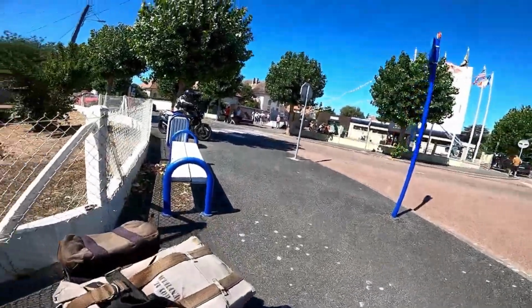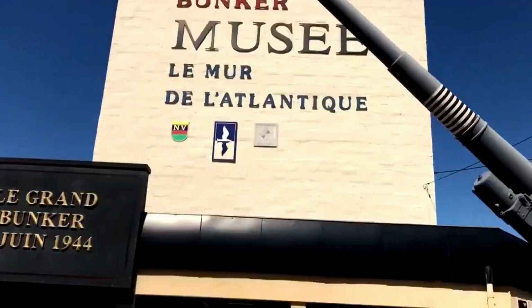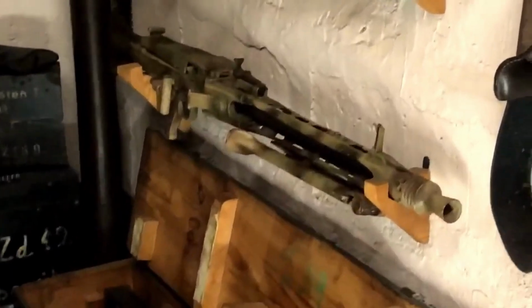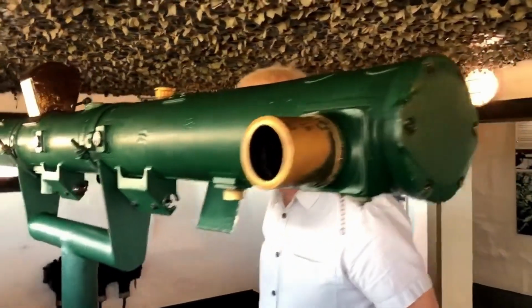Anyways, we're here. The Grand Bunker at Ouistreham was the control centre for the anti-aircraft defence of the River Orne, Caen Canal and Ouistreham Harbour. The concrete tower is 52 feet high and split into 5 levels. Engine rooms, bed chambers, an infirmary, MG42 post, radio transmission, switchboard rooms and more flank the tight corridors of the bunker. On the 5th floor, the rangefinder, which observed a 40-kilometre radius, is still working as my dad demonstrates.